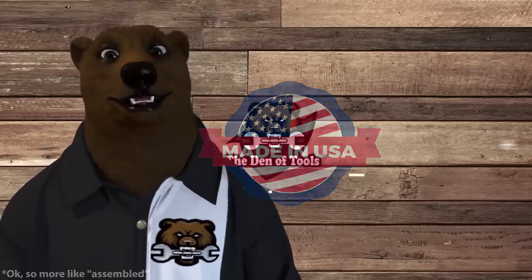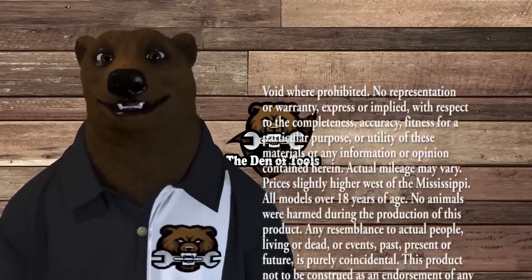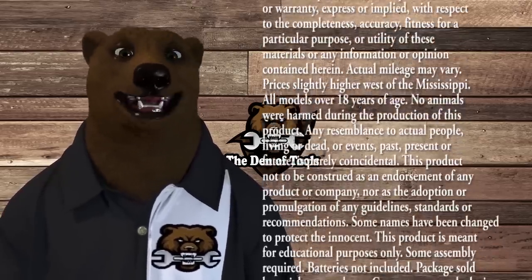Now, what we have here is Cars.com assembles this list every single year to help you find the cars that are the most American made. There are some caveats to this. We've got 90-some cars here that are listed as being at least partially assembled in the USA. So of course, anything that is entirely foreign is not going to show up here.